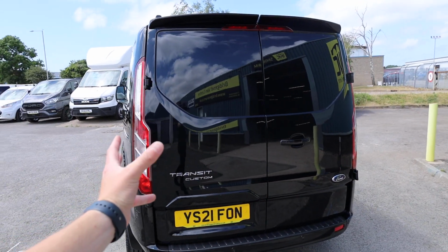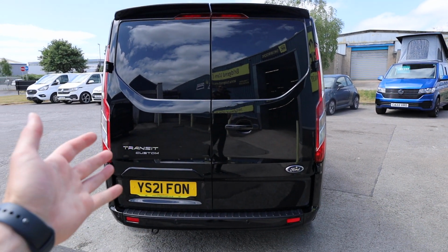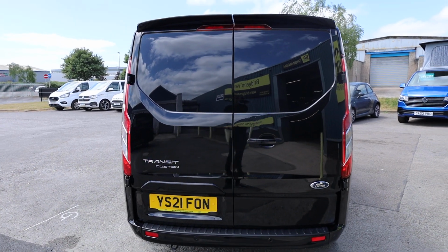Looking then at the rear of the van, we can see that this one is spec'd with rear barn doors. So barn doors are 2 doors which open like so. The other option which you can get is a tailgate. That's a little bit more unusual to find.